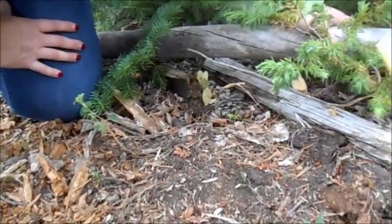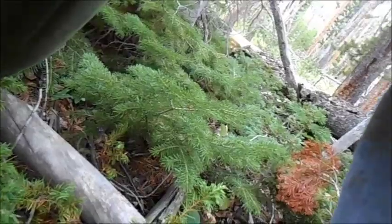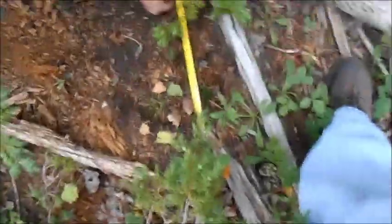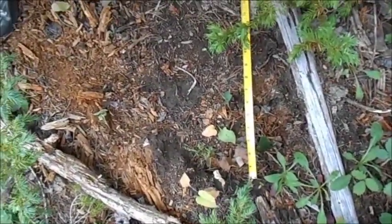I don't know if this will sit level. It's got to go back further. This way? No, further. I can see the bottom. Yeah. It's about 7 inches wide at the widest spot up by the toes.